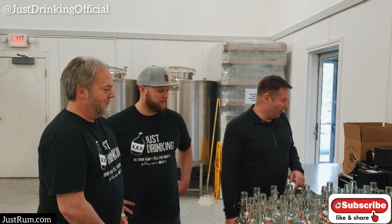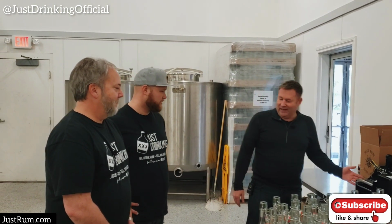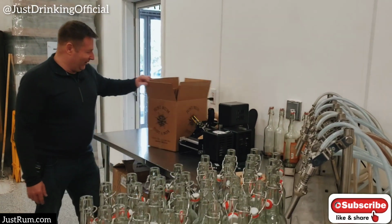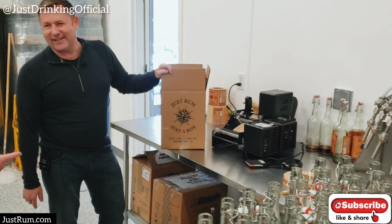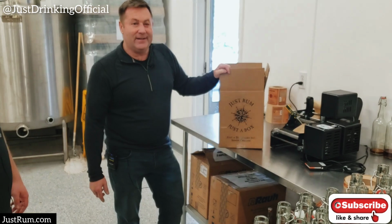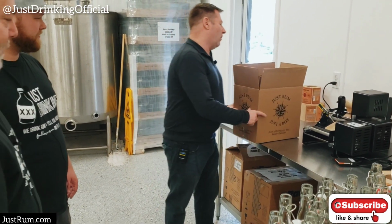From the bottles, we go over to our highly sophisticated manual labeling machine. Just gets more sophisticated. This is awesome. We're real time because we put our stuff in the box. Just the box. I love it. So that's it, boys. That's just rum in a nutshell.